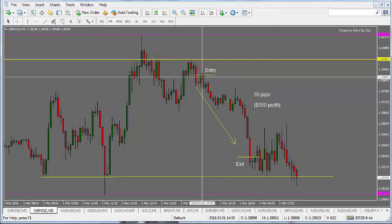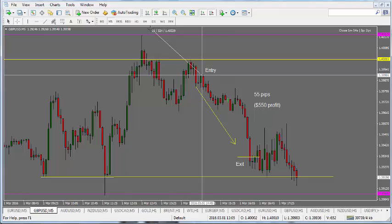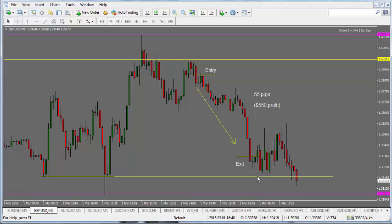My stop loss was above this level. It was a bit of a wide stop loss. However, the profit target that I was looking at was this yellow line that I have here, which is 1.3900. So we took the entry here. However, the price just stopped shy of that level, and once I saw these two pins to the bottom and a close like this, I got out of the trade. Overall, we got 55 pips in the trade, so a nice tidy $550 in profit.